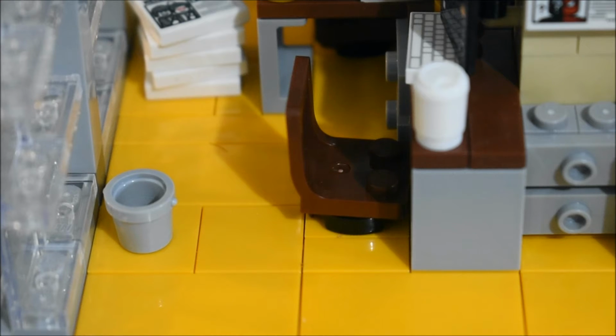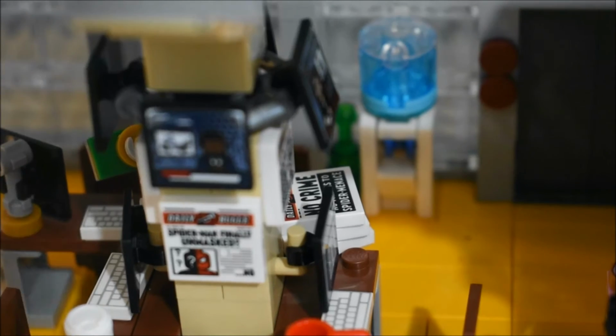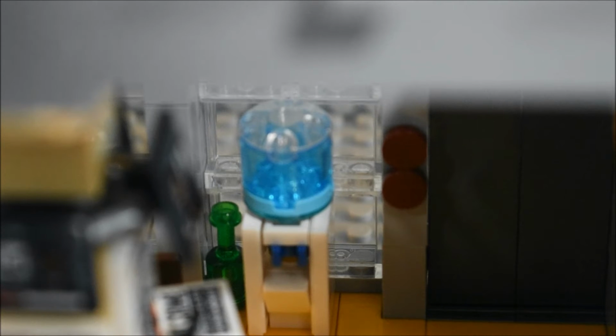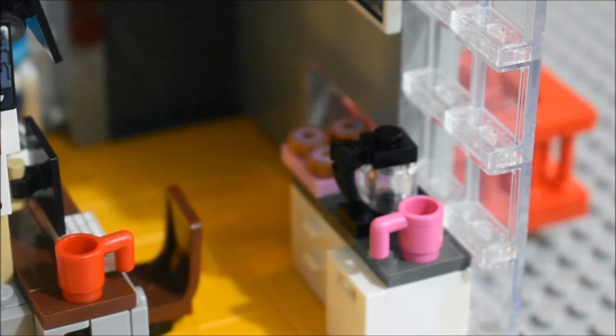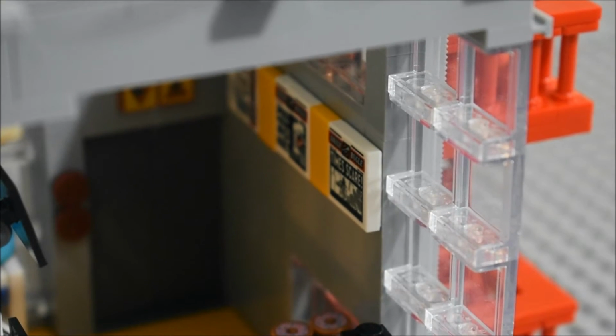There's a random bucket. Also a desk with some more computers and TV screens. Got a stack of papers that says no crime. There you have a water dispenser and a continuation of the elevator and a little green bottle beside the water dispenser. Also have a dessert area with a few donuts, a coffee machine, and then a cup to put the coffee in. You have a few papers on the wall.